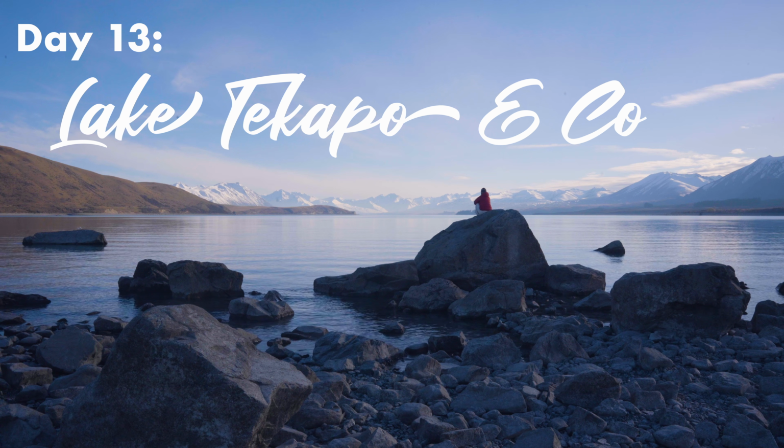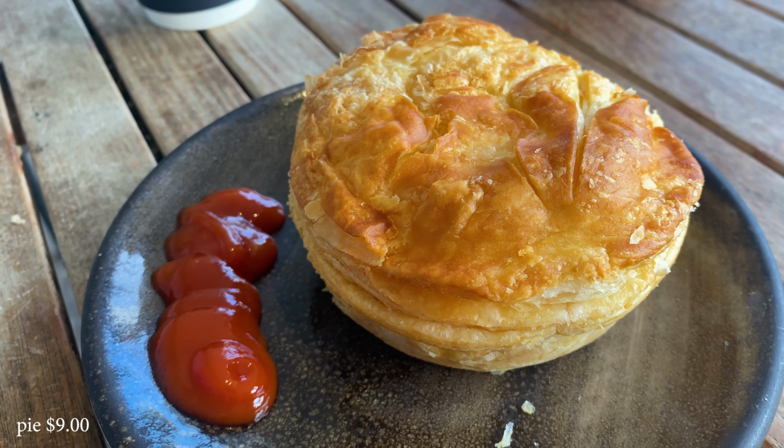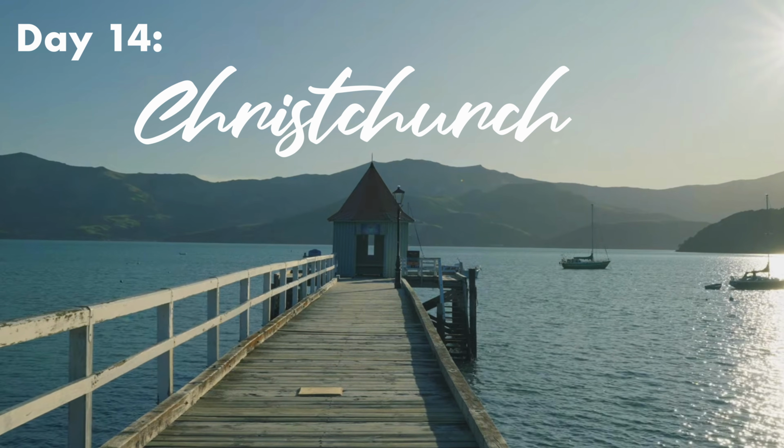stop at cool places like Lake Tekapo and the Fairlie Bakehouse, which do a mean pie as far as I'm concerned. And you can spend the night in Christchurch, and depending on how much time you have in the evening, or alternatively day 14 if you're flying out late in the night, you can drive out to Banks Peninsula and to the little French settlement of Akaroa. I think this whole area is pretty gorgeous, and it's also geographically quite interesting, so depending on how much time you have, it's a nice thing to do in Christchurch rather than just necessarily staying in the city.